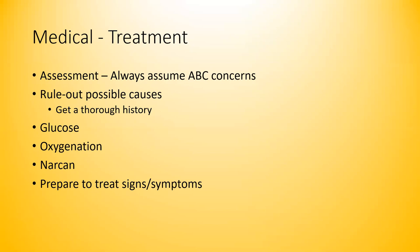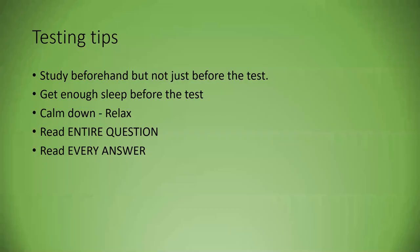Oxygenation, some of it, like CO poisoning, you need to be able to dilute it. Narcan, if the shoe fits, if they have that opiate triad. So be prepared to treat the signs and symptoms. Treat what you can. So go back to the respiratory, so your albuterol and epinephrine. Back to your nitroglycerin with your cardiac. Treat the signs and symptoms and try to reverse some of these if you can.